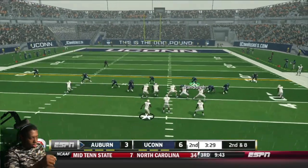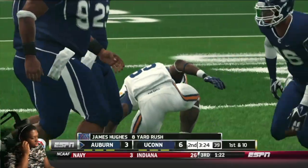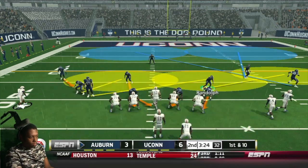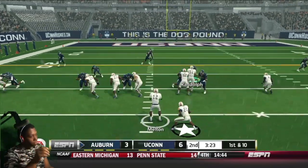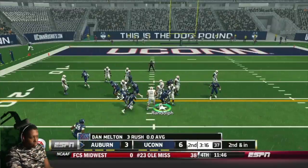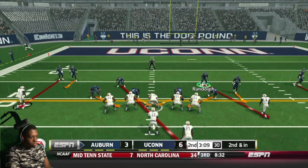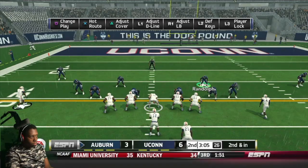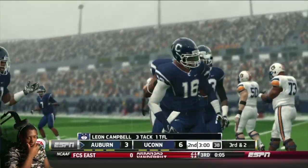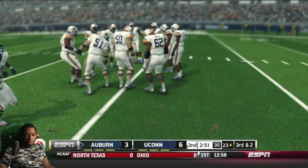What? And he tackles him hard at the 31-yard line. Okay, now please stop talking. I'm recording. Second and inches. Oh my God. Please don't score. Please don't score. Stop it. Good job. It was one setting where it was just like pass rushing, and I don't remember what the hell it was.